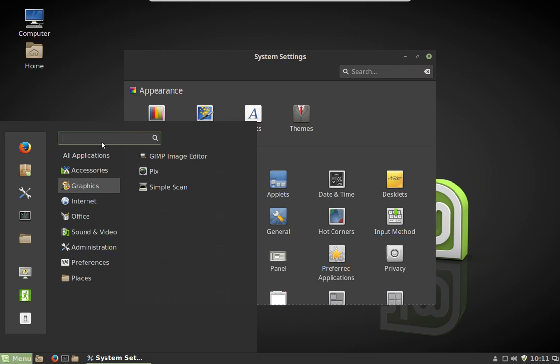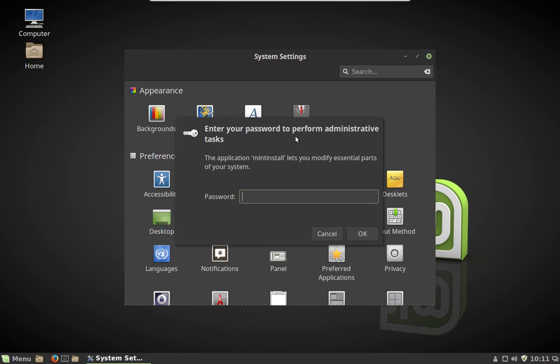And then that will also take effect in the software manager, which is the next thing that I want to take a look at here. See if there's been any major changes.